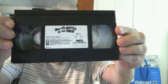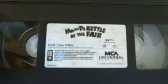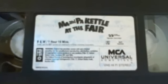Includes original theatrical trailers. And of course I did my usual thing. Whenever I looked at a tape, I opened up the tape card to make sure the tape was not damaged in any way.